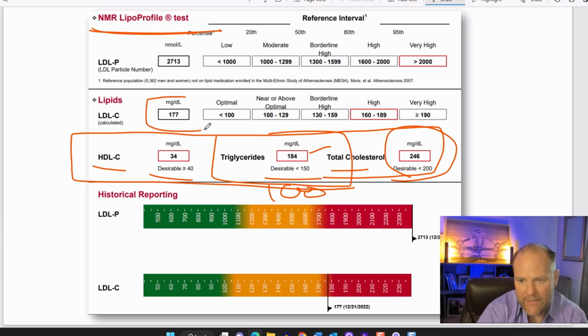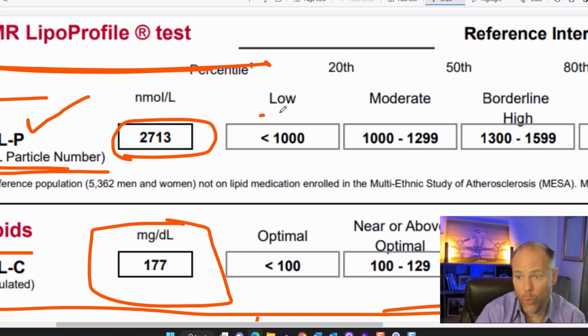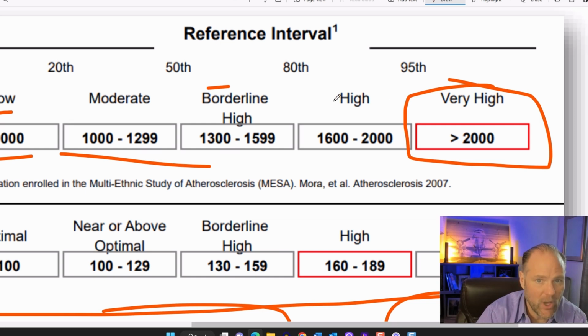And then we have the bad guy, the LDL, is 177. Now, this is where the power of this test comes in. You can see right here the LDL-P, which stands for particle number. Now, let me blow this up. So you can see the particle number right here is 2,713. Then it gives you the range, like low, we want this to be less than 1,000. Moderate is 1,000 to basically 1,300. High, and then we have borderline high, and then we have basically very high. So he's sitting at very high. Anything over 2,000 is very high.